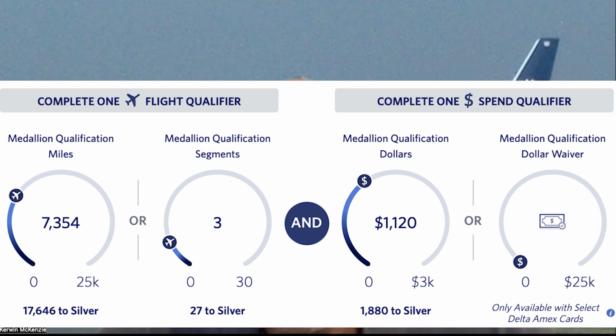Or if you have the Delta American Express card and you spend 25,000, then you don't need the dollar amount. So they have a chart and you need to look at the chart. So that's why you should care about your MQMs and your MQDs, because you also need to have the MQDs. So let's say you buy a whole bunch of cheap tickets, you're not going to be able to make the MQD unless you have the American Express card and you're spending money on that anyway, then that will waive the amount.